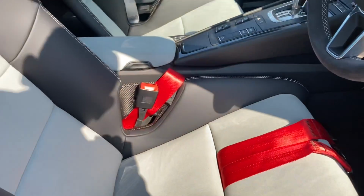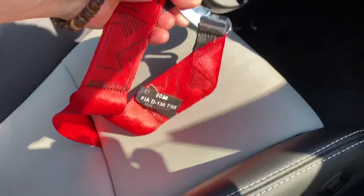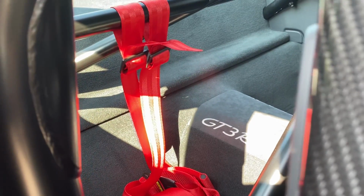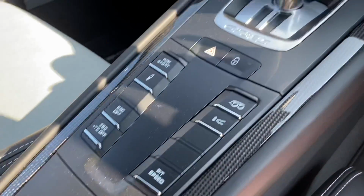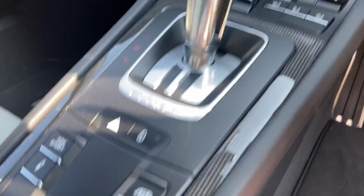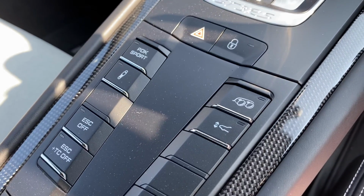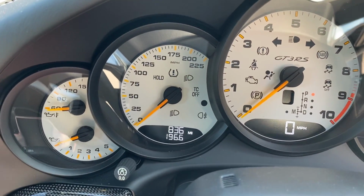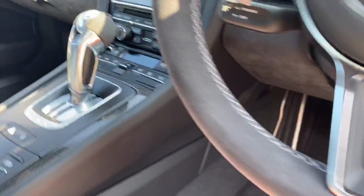And you can see, although the normal seat belts here are in use, it has actually been fitted with the harnesses, as you can see, and the harness is fitted to the back of the roll cage. So nice carbon fibre interior. You can see there's a sports exhaust system on there, and you've got a suspension lifter, which is key for one of these. Just look at the mileage, 836 miles. It's lovely.